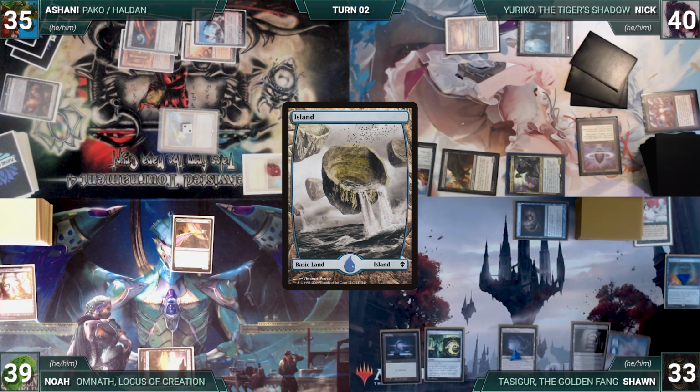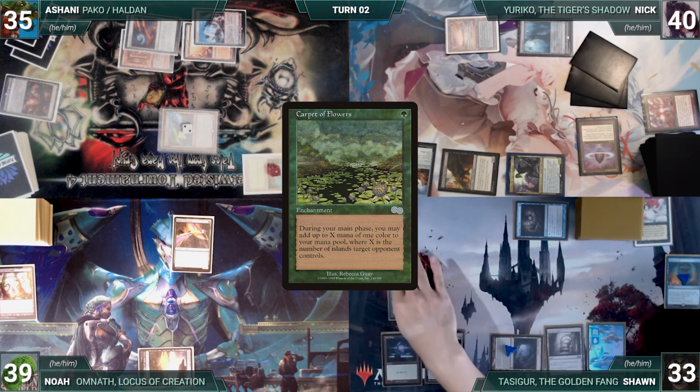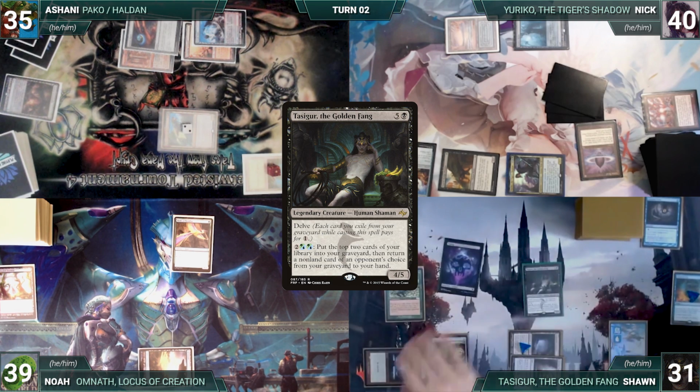Sean draws and plays an Island. He casts Carpet of Flowers. He moves to his second main phase and adds 1 black through his carpet. He delves away some of his graveyard and taps his Ancient Tomb to help cast his commander, Tasigur the Golden Fang. Sean ends his turn.